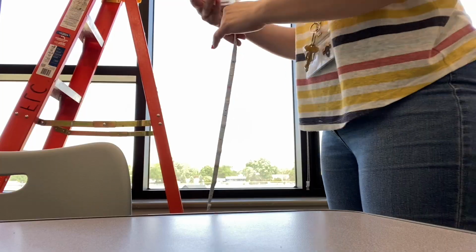Two annoying things just happened. I have a piece of tape that's stuck up there that I have to go get, and then one that's up there that I have to go get. So, can't complain though, because it all came down super slick.